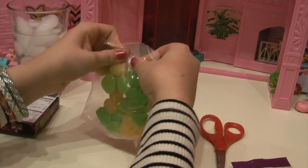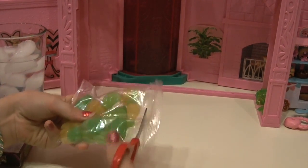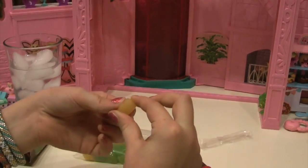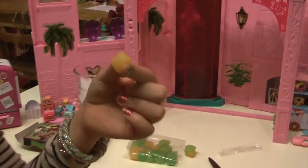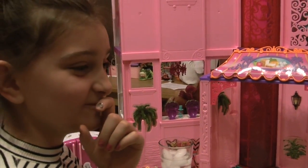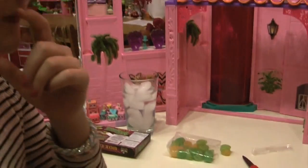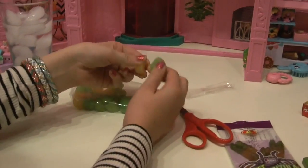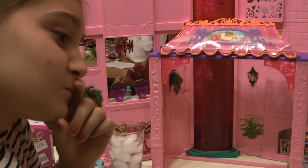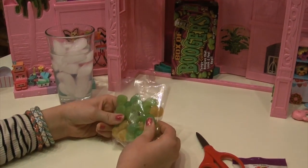They're kind of big. They're way big, actually. They're really big. Bigger than boogers, but it's still... Ew, my goodness. Okay, I'm gonna try this. It actually tastes good. That was the yellow one. And the green one. These are all good. It kind of tastes like a tropical fruit.